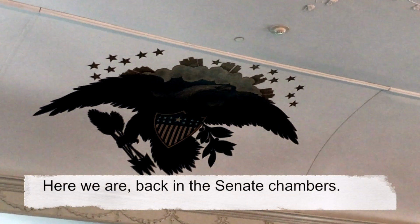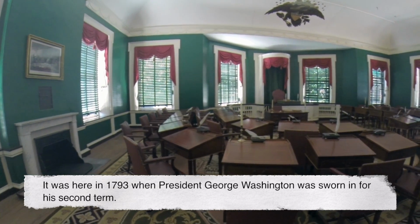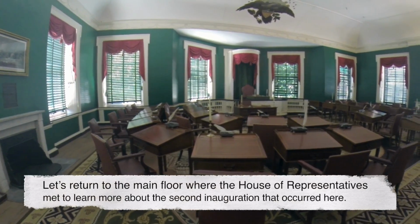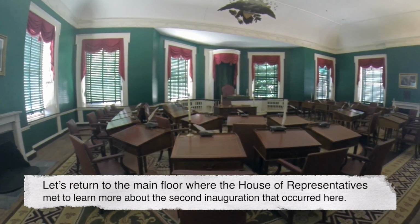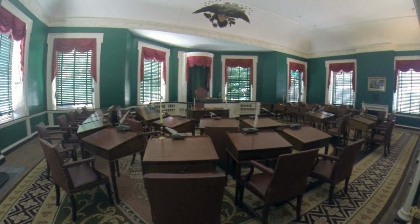Here we are, back in the Senate chambers. It was here in 1793 when President George Washington was sworn in for his second term. Let's return to the main floor where the House of Representatives met to learn more about the second inauguration that occurred here.